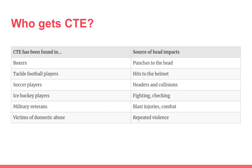So when we look at who gets CTE, it's been found in a bunch of different groups. The ones that we'll focus on are boxers, football players, soccer players, ice hockey players. They get it usually from hits directly to the head. These are obviously not just contact sports, but collision sports in the cases of all but soccer. However, in soccer, you're also repetitively using your head with headers.